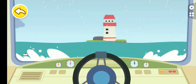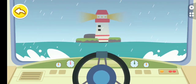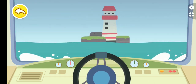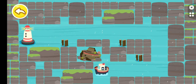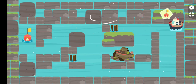Keep going! We've got to push on to get out of here! Phew! We're finally safe! Go towards the lighthouse to find the way home! Go towards the lighthouse to find a safe harbor. Steer the boat there and check it out. Next! Go this way! Go to the buoy and you'll find the safe harbor.